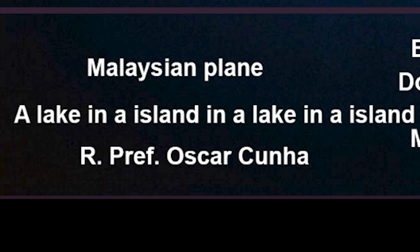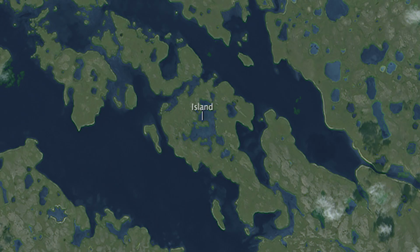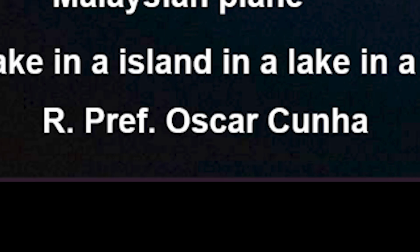A lake in an island in a lake in an island in a lake in an island. There are only two lakes in the world, as of now, to have a third-order island within it. One is in the Philippines and one is in Canada. Basically, all it is is an island in a lake on an island in a lake on an island in a lake. There's not much to it other than it being a geographical phenomenon, but that's basically it. That's basically it.